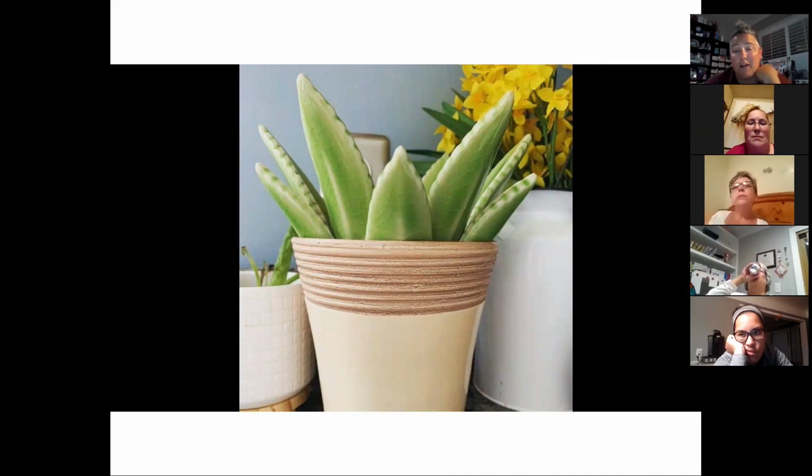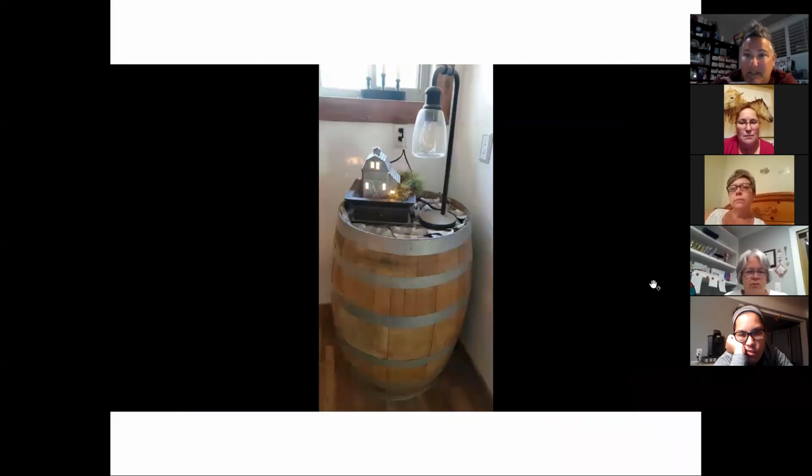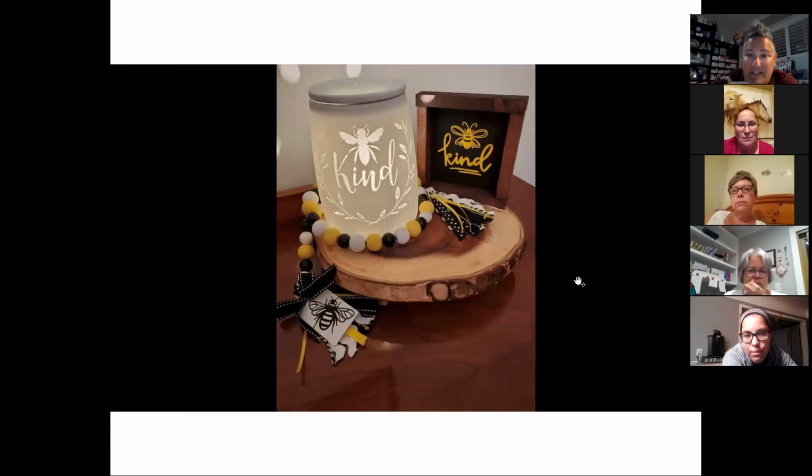This is our Aloe warmer. You put it in a pot, and if that isn't one of the coolest things that we've been able to do with a warmer, is put it in the pot. It looks really cool. Again, simple elegance. Love this.